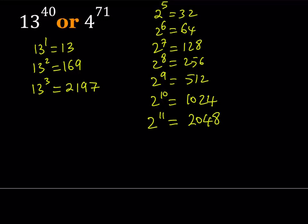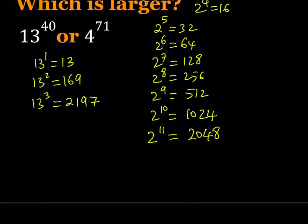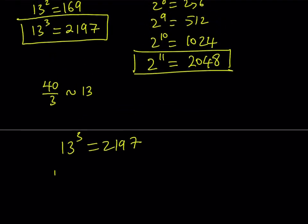2197 and 2048 are actually not that far apart, so they're pretty close, kind of. So maybe we can use those. But how do we use those, right? I need 13 to the power 40. If you divide 40 by 3, it's going to be about 13. So I would like to take 13 to the third power, which is 2197, and raise it to the power 13 to get close to 13 to the power 40, right? But first of all, notice that this number is larger than this number. So I can safely say that 13 to the power 3 is greater than 2 to the power 11.